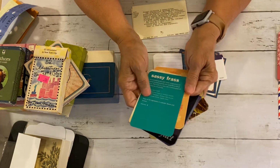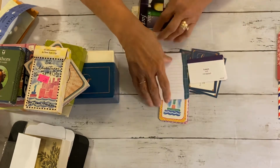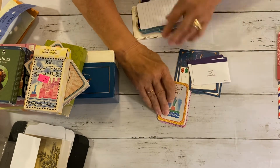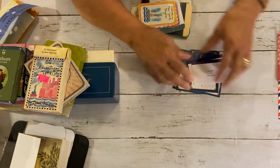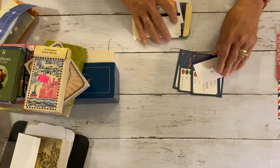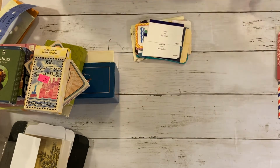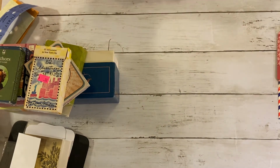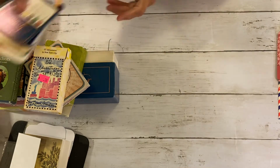This one's called Sassafras. So I've got a bunch of those. These are those cards for tags. This is the New York. This is the GRE. And then lastly is your Trivial Pursuit cards. So all of that is in there. And there's probably lots of these.